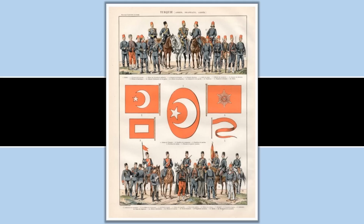Now we can see also in this picture from 1910 the different standards being used by the Turkish armed forces, which at this point basically all incorporate a red background and the white crescent moon and the star. And this was the banner that was being used by the Turks during the First World War as well. Obviously that conflict did not end well for the Ottoman Empire, as it was carved up and the Sultan was abolished after it had fallen.